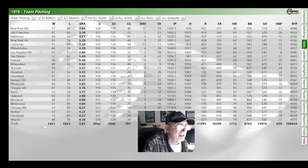Okay, team pitching. This is all the teams. Yanks are 3rd in the American League, 3.29 ERA. So they're doing really well in pitching as well. And they've allowed a bunch of hits, 1,000 hits. They've allowed 428 earned runs, but they don't lead the league in that. 395 earned runs, they don't lead the league. 62 home runs, they don't lead the league. So that's a good thing, right?